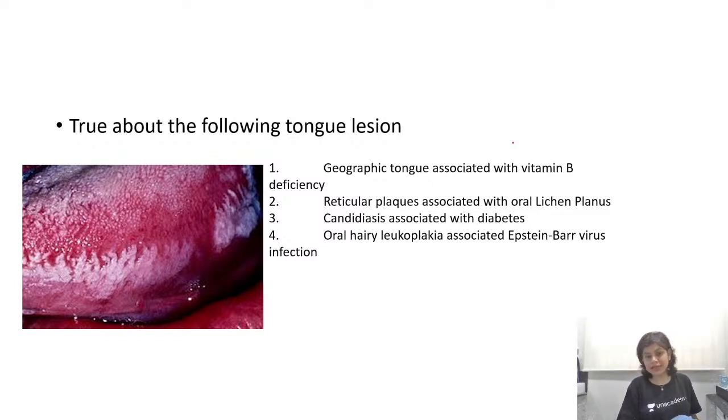It is not candidiasis. Candidiasis would present as a white colored plaque, not having this kind of corrugated surface. This location on the lateral aspect of the tongue with this corrugated appearance of the lesions is very classically seen in oral hairy leukoplakia. It's caused by Epstein-Barr virus. It is more common in the HIV setting.